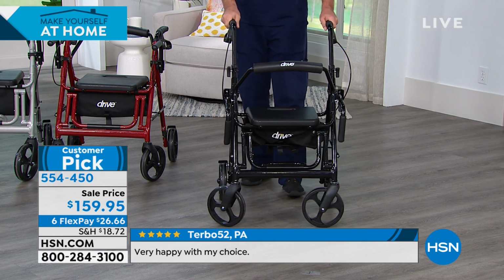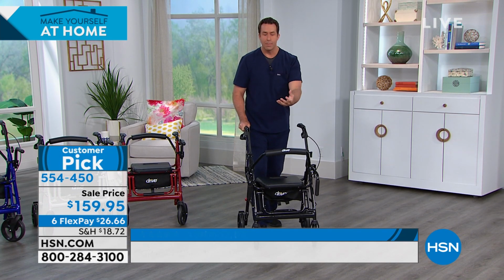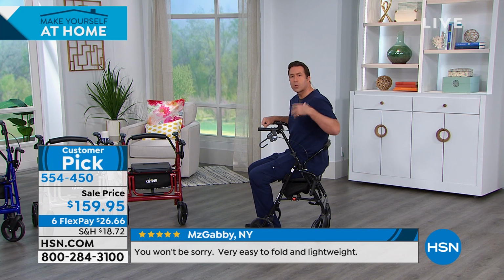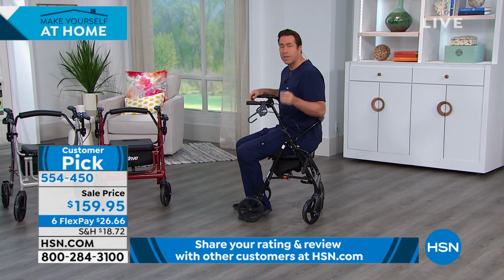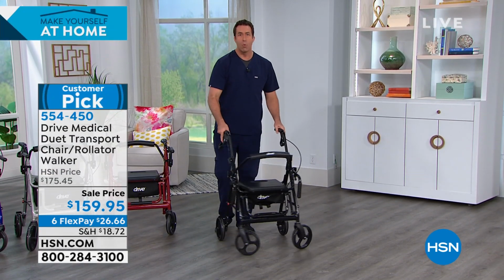But the good news is he can use this as a rolling walker when he can ambulate and take those steps, but he can also turn it around and take a comfortable seat. I'm also gonna show you how you can transform this from a rolling walker into a transport chair. So when my dad needs a push, we can do that as well. I wanna mention, Drive Medical gives you a limited lifetime warranty on this.